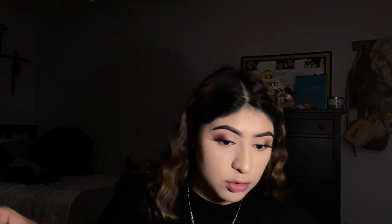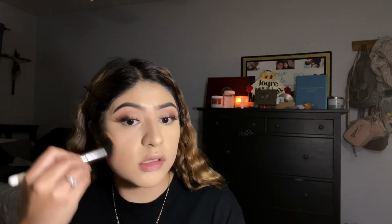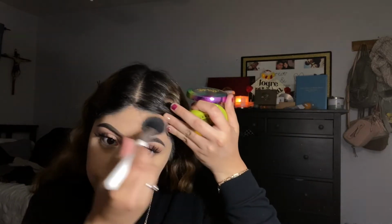I'm gonna contour or bronze, whatever you call it. I'm gonna use my butter bronzer from Physicians Formula and I'm gonna bronze up this face because I've been looking too white sometimes. And I don't fuck with that.